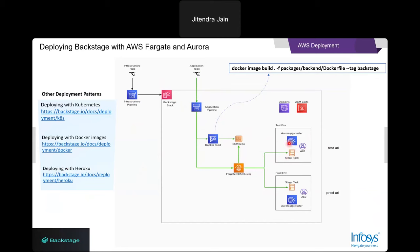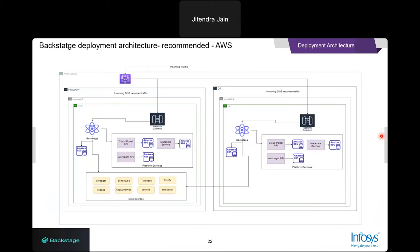This is the Aurora PG cluster for the backend. So for the database, if you're using Postgres, there is the Postgres cluster, and these are domains and various certificates and metrics. I hope you are happy with this AWS option. However, there are multiple options that I talked about. You can choose whatever you like.